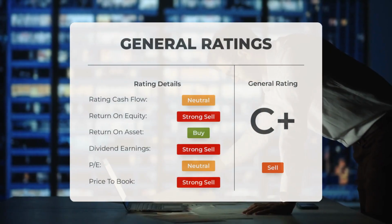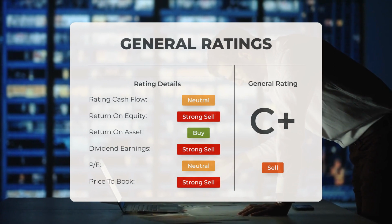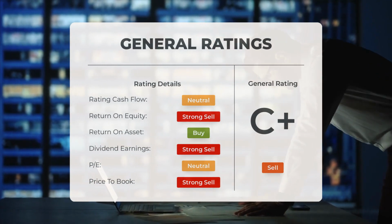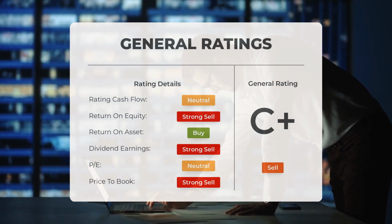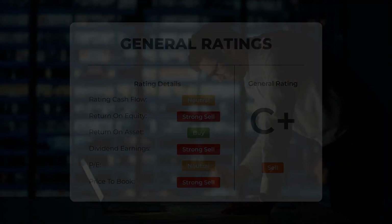Analysts have given Dell Technologies stock a general sell rating. They rate the PE ratio as strong sell and price to book as strong sell. For return on investment, the analysts give the stock a buy rating.